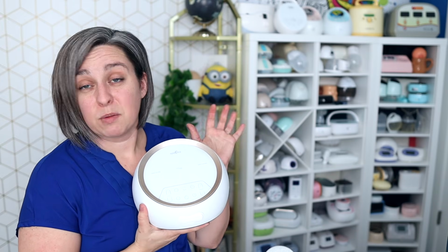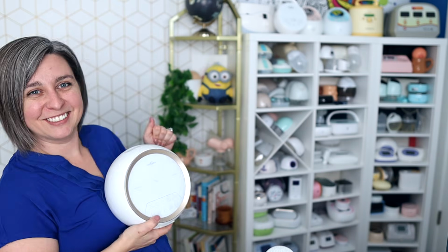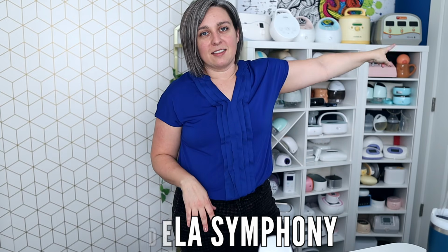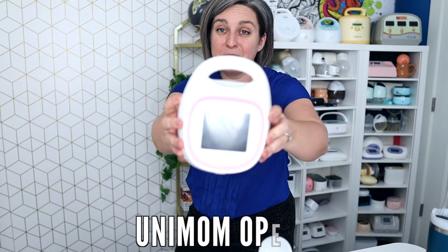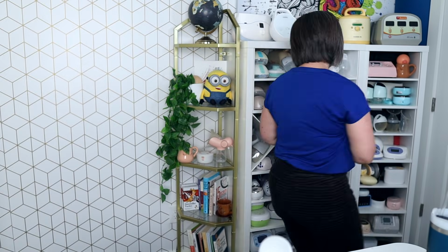It's actually one of the prettiest ones too, which is why it was in my normal filming background, not on the shelf. A couple other no-brainer ones for me are the Medela Symphony, really, really solid suction, and the Ameda Platinum. Again, those are hospital use pumps, so the suction's just going to be good. Some other personal use pumps that I would put in awesome suction categories that I really like would be this one, Unimom Opera. Again, another dual motor pump, but really solid suction capabilities there.